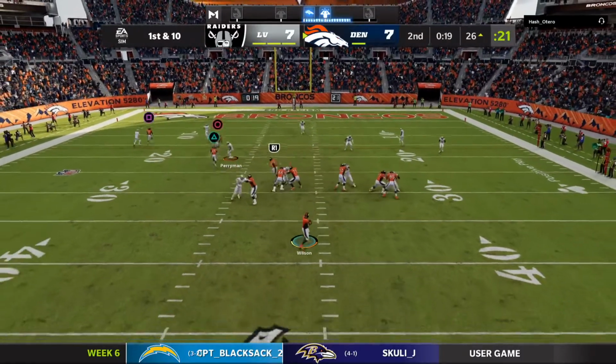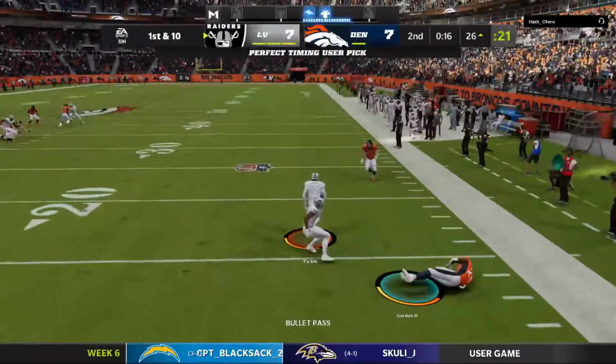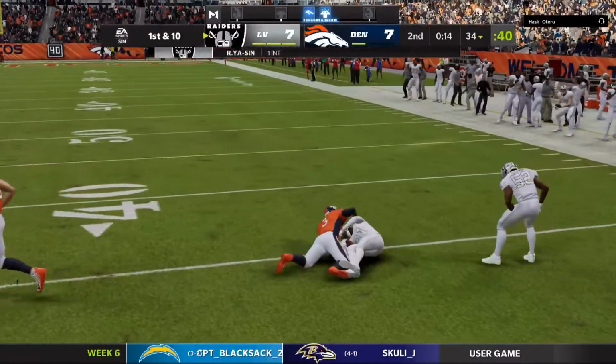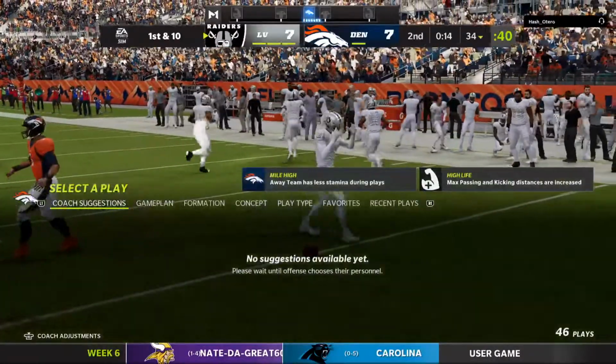Throwing again here, Wilson. All right, rifles one, and that's going to be intercepted. Picked up by Rock Ya-Sin. And the Raiders are going to get this back to their own 34-yard line.